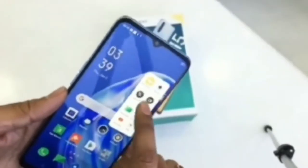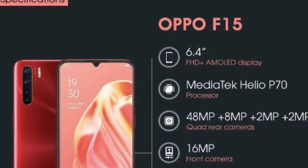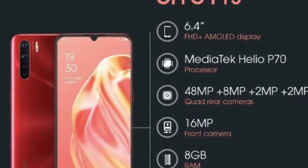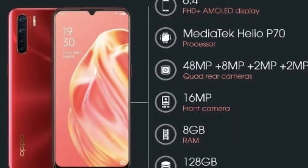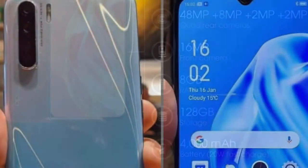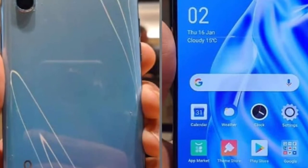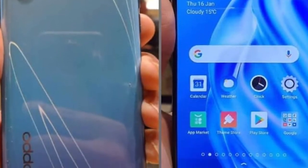Starting off with the build and design, the Oppo F15 is just 7.9 millimeters in thickness, which is pretty thin and feels comfortable to hold. The attractive gradient design on the rear only adds to the charm, along with minimal branding and quad rear cameras.